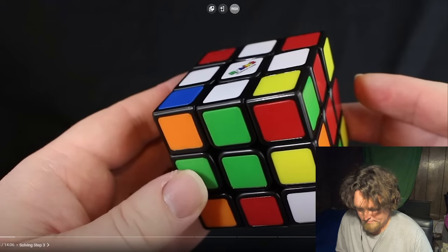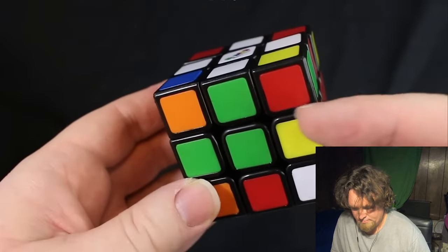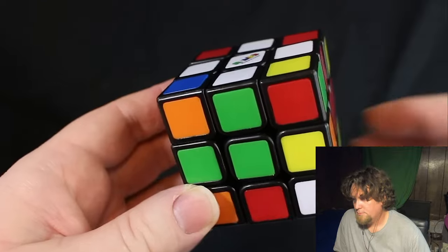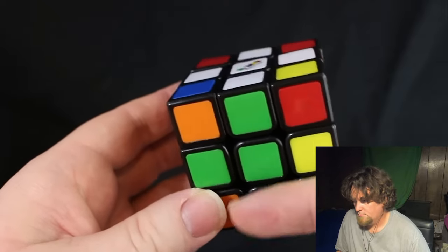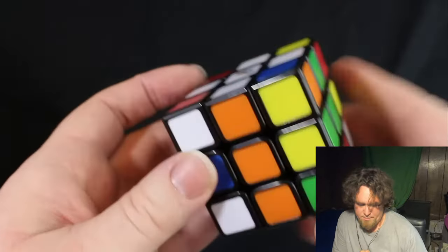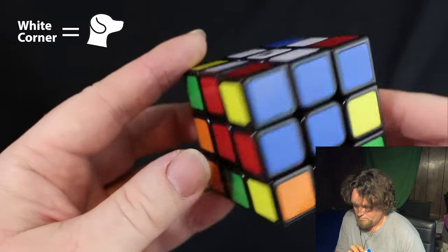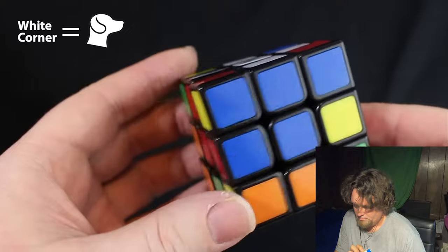Dogs are white corners. And when you find them on the bottom layer right here, that means they're ready to go home. So we're going to be looking at this bottom layer as we go around the cube, to try to find those dogs that are ready to go home first. So let's do it.